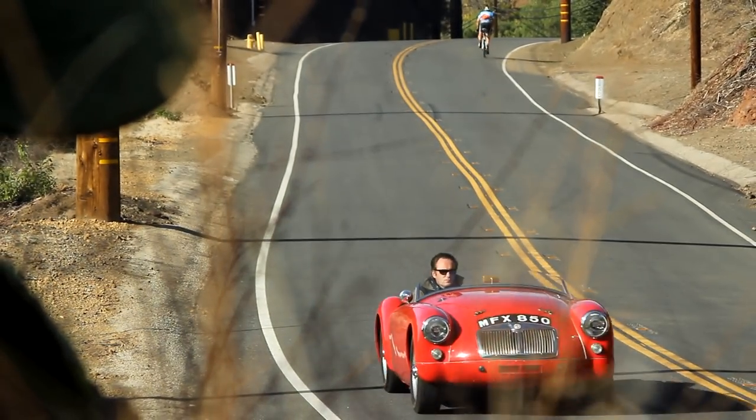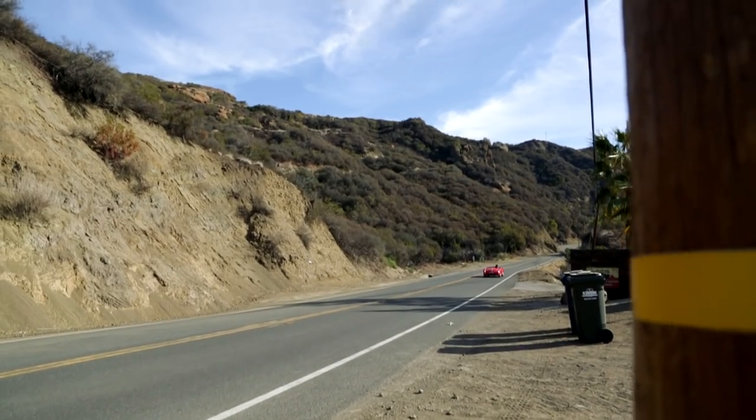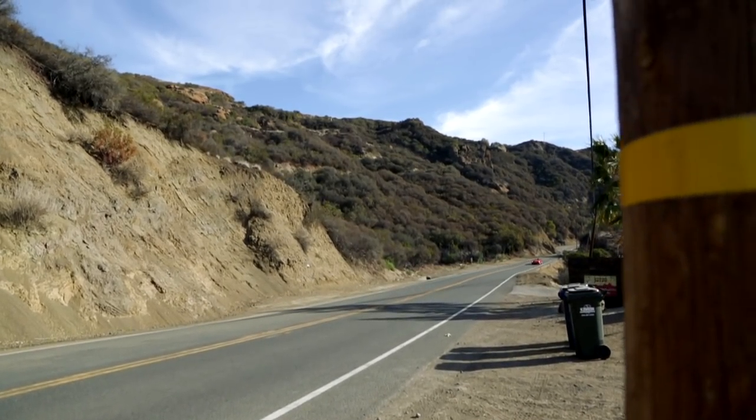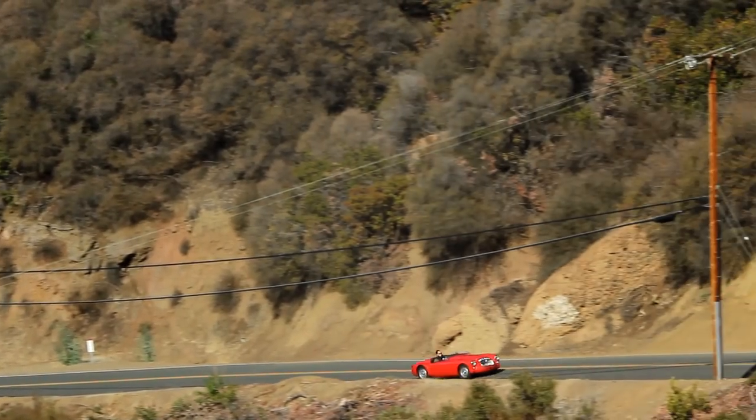To make it competitive, I was going to have to do some things like fit roll bars, and I just went, that's not the right car for that. It's too original. The electrics are all completely new, which makes it just so you can get in and drive, and I can go anywhere I want, like now.